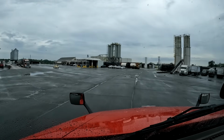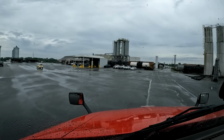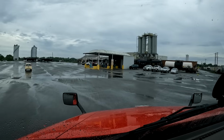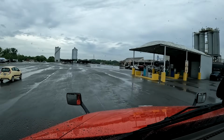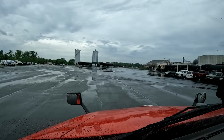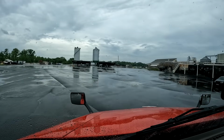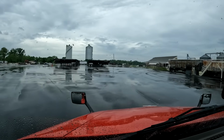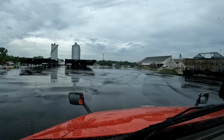Man, it's been raining like crazy for the last hour. Not so much here right now, but just giving you a look. I'm gonna go ahead and look around over here and see, just by chance, if that trailer is here. But according to Manuel, somebody is currently using it, but will be dropping it within the hour, he expects.